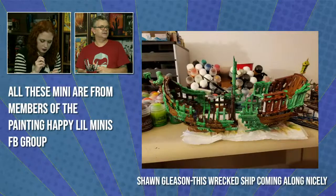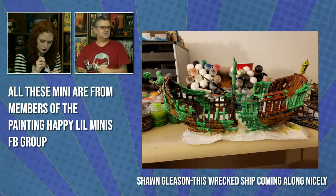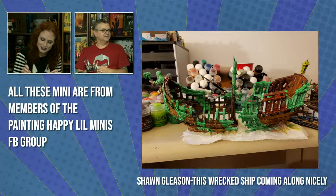Good one. Oh, Sean Gleason is painting up a wrecked ship. Now this is a terrain piece from the Idoneth Deepkin from Games Workshop. But it kind of looks like a piece from an aquarium scenery piece. You could totally use it for that, for sure. But expensive.